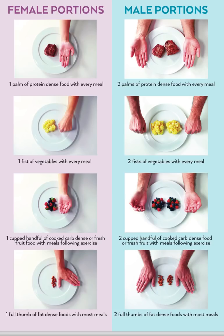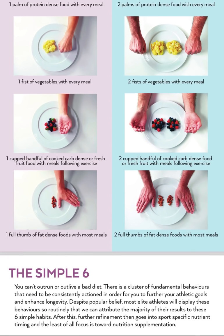So I really want to simplify everything for you all. I think it's very important for you to understand that it doesn't have to be entirely 100% and perfect. And I hope you appreciate that too.